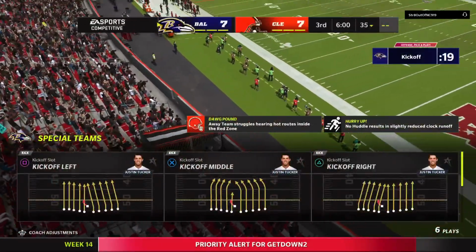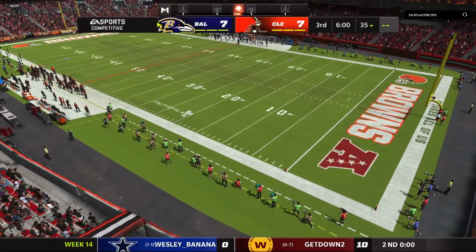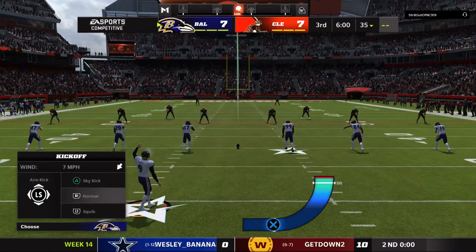Okay, Coach, yeah, adjustments likely going to play a big role in this 3rd quarter in what's been a tight contest so far.